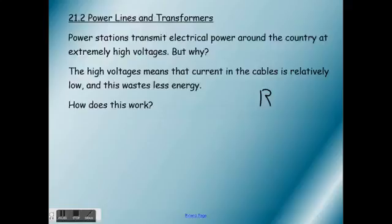Waste less energy. So, if you have these extremely high voltages, the current in the cables is relatively low, which wastes less energy. Now, why would it waste energy? If you had a really high current going through a cable, why would that waste energy? Any ideas?